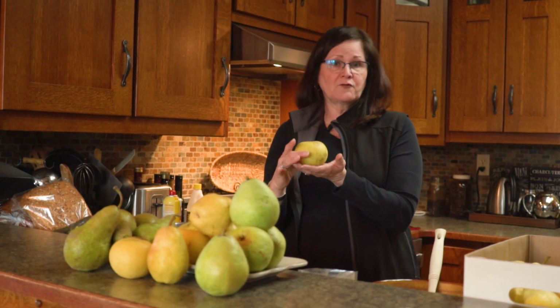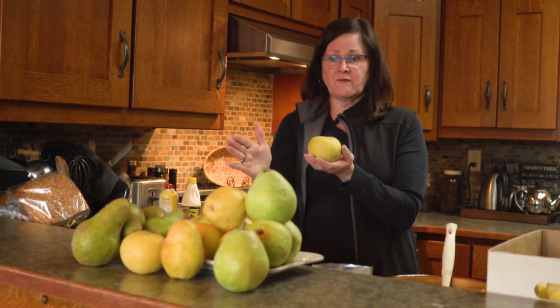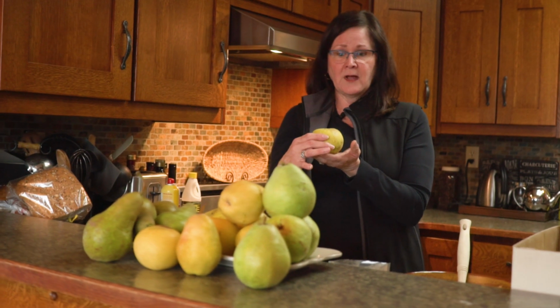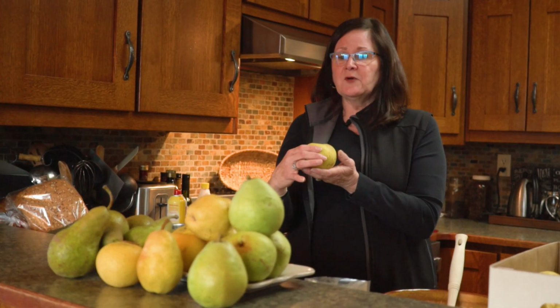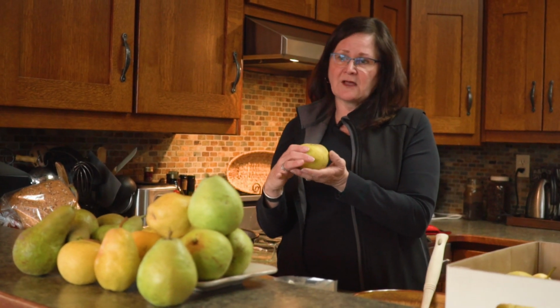And we actually don't grow this pear. This is the one of the 4 different pears that we sell that we don't grow. They're grown by a wonderful farmer in Naramata, and so he brings his crop to us and we sell them here in the market.